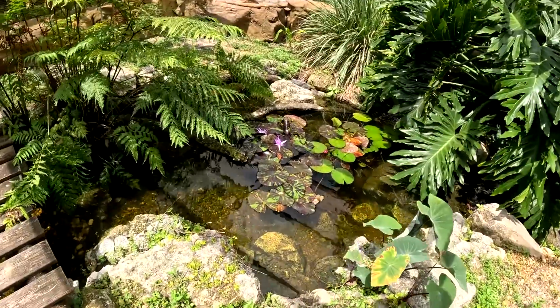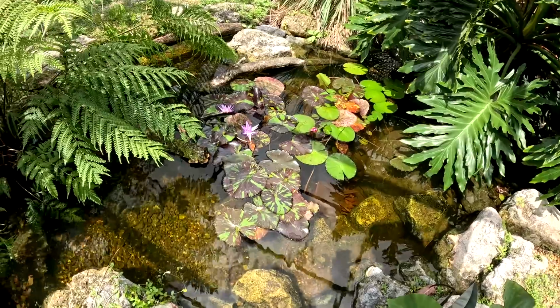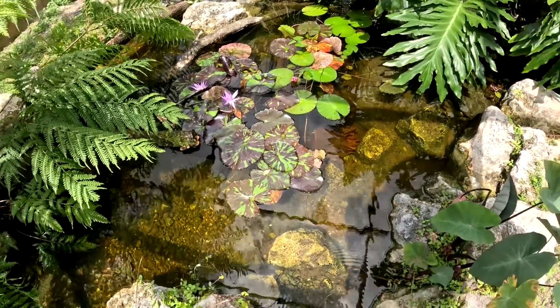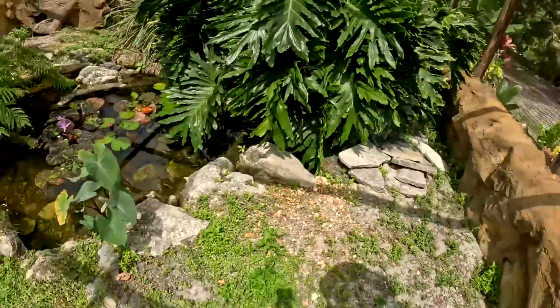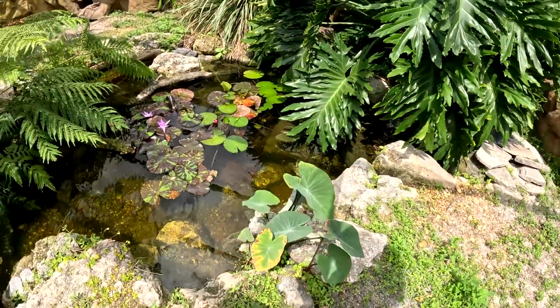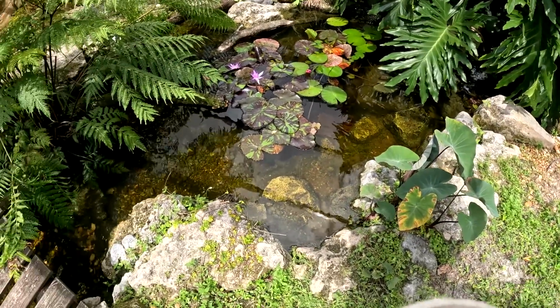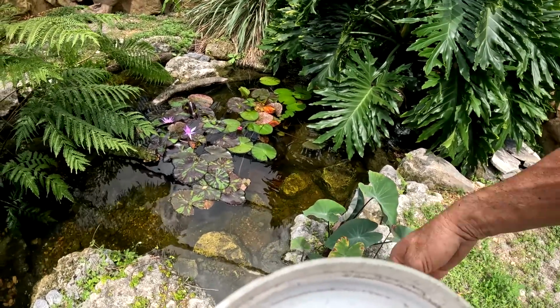Look at how beautiful this pond is. I really wish I was able to keep some turtles in here, but Slinky will definitely nibble on them. So we don't want that to happen, because look at these beautiful water lilies I have in here. We have cichlids in here. I'm about to throw some food in here. I haven't seen these cichlids in a while, but I just saw the bumblebee cichlid move. There's some guppies.